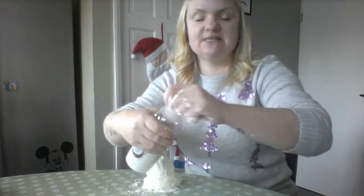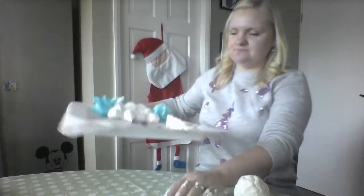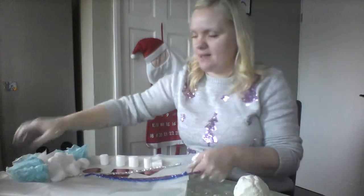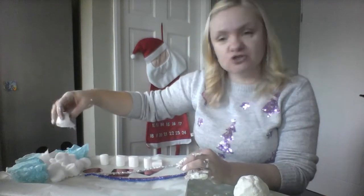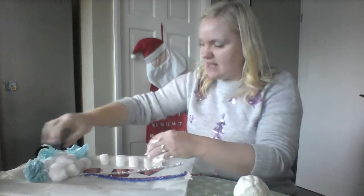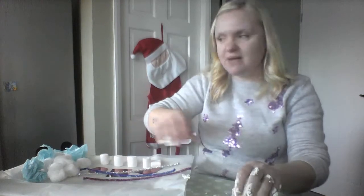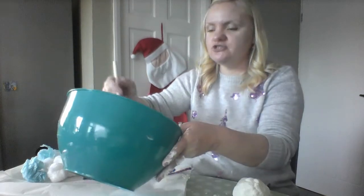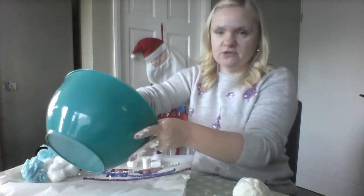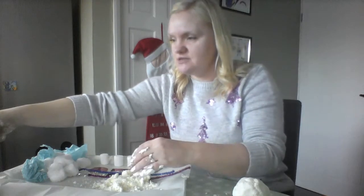I've also created something else for you to have a go at and to use your snow on a sensory tray. So here I've got a tray and I've lined it with white paper and I've put things on like cotton balls for snow. I've made a wintry scene. I've got some pipe cleaners that are sparkly and I've got some marshmallows. So you could sprinkle your snow onto the scene like so. And you could play around with it in there.